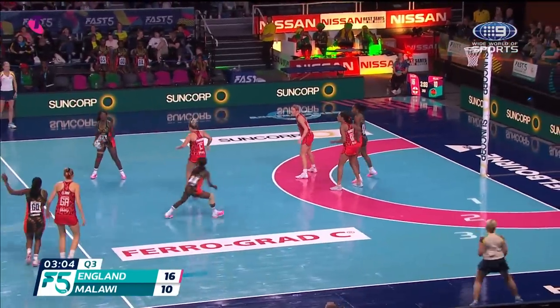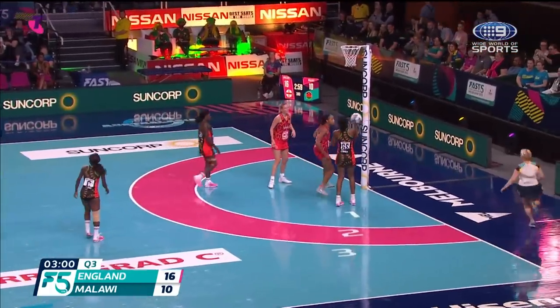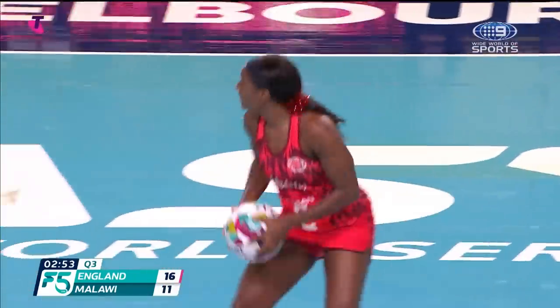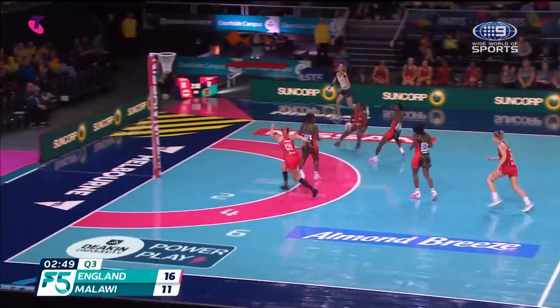Well, it's only 3 minutes in. It's definitely England's best power play quarter. They're sitting on 8 points for the quarter already, and Malawi staying in touch nicely. Sasha Corbin quickly into the mix. Here she is again.